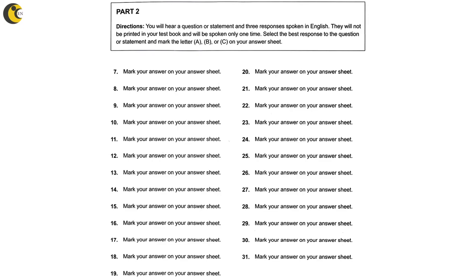Number 17. Is there a place to get coffee at the train station? A. $10 per person. B. I've never been there before. C. The express to Berlin.